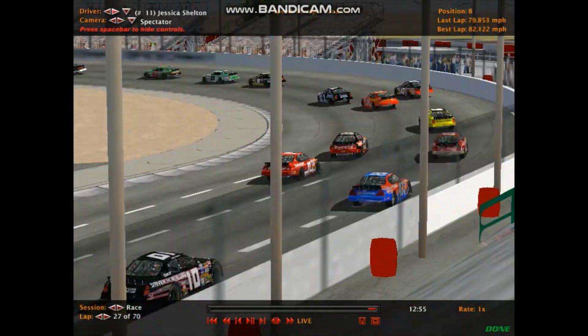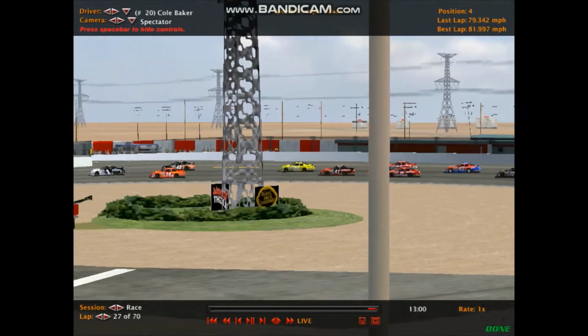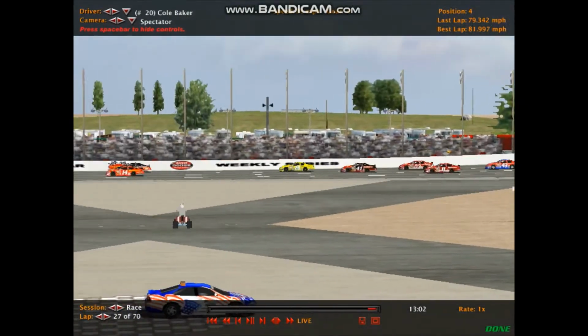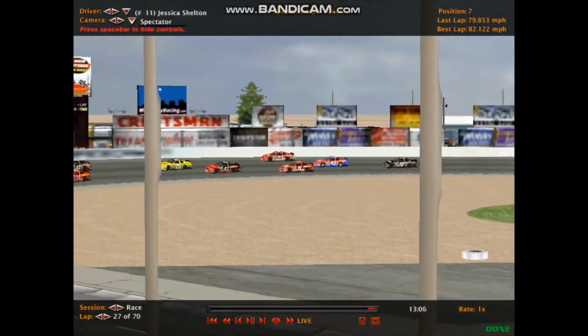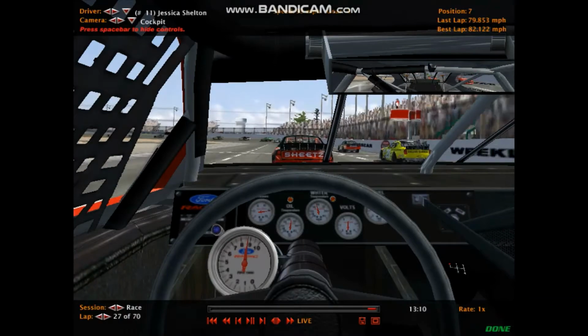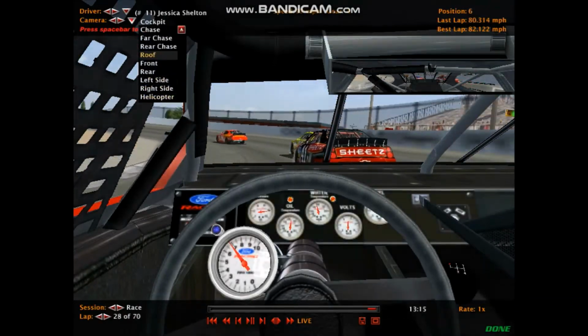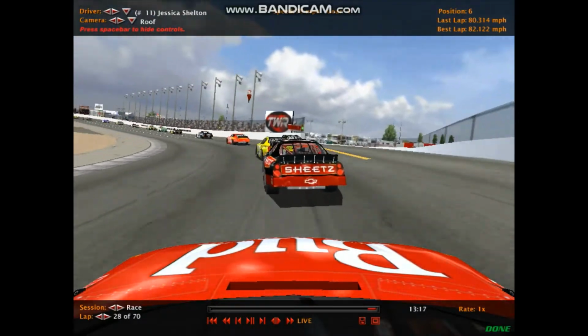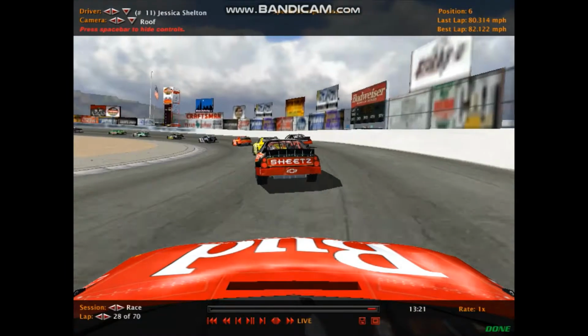there he is in the 20 car. He's in 4th position. Gertis is 5th. Now Sanford's dropped to 6th, and he's now alongside Jessica Shelton in the 11 car. On board with Jessica Shelton in car number 11, and she has the roof cam of the number 11 Budweiser Ford. She's up to 6th position now.